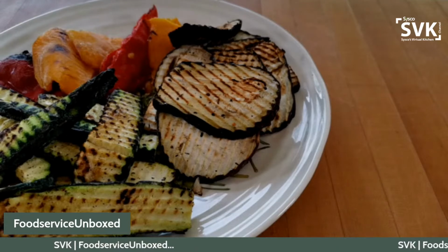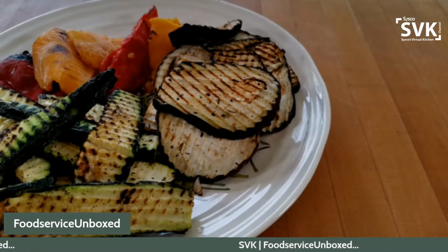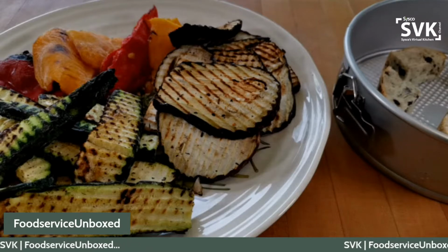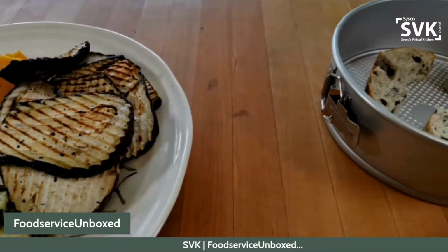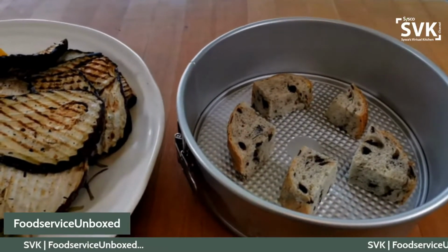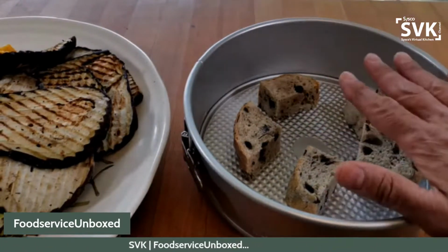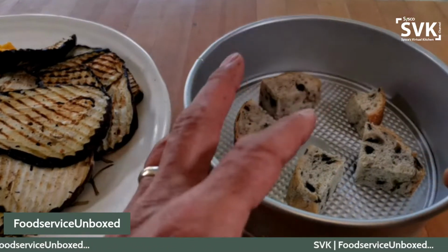So let's take a look at one of the things. Here, let me grab, I've got a springform pan here. So one of my favorite things to do with roasted vegetables is to make something called a strata, which is sort of like a bread pudding. That's like a savory style of bread pudding. So you take day-old bread, and then you put it in this pan. You make an egg mixture like you would with making a quiche, and you get some cheese, and you just kind of pour it in.